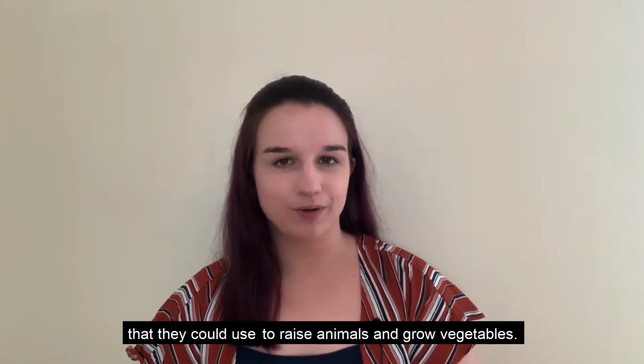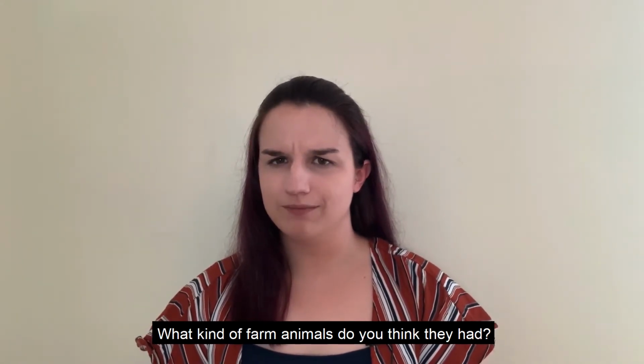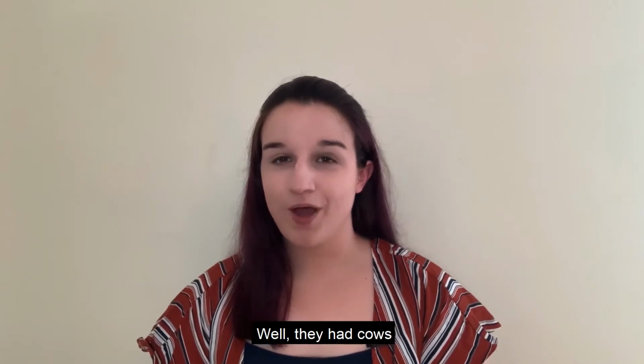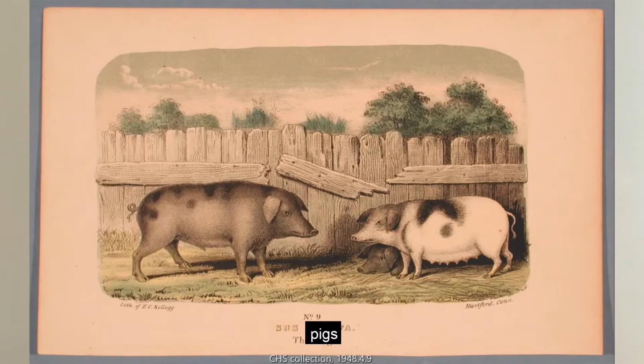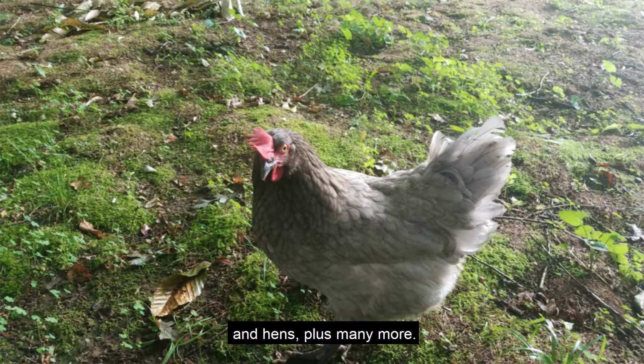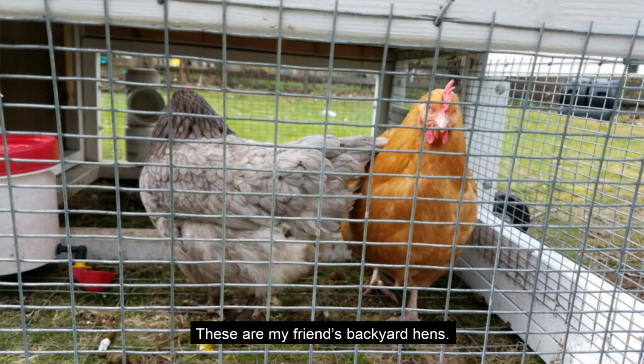During colonial times, many people had their own farmland that they could use to raise animals and grow vegetables. What kind of farm animals do you think they had? Well, they had cows, pigs, and hens, plus many more. These are my friend's backyard hens. They like to keep chickens in their yard for fresh eggs.